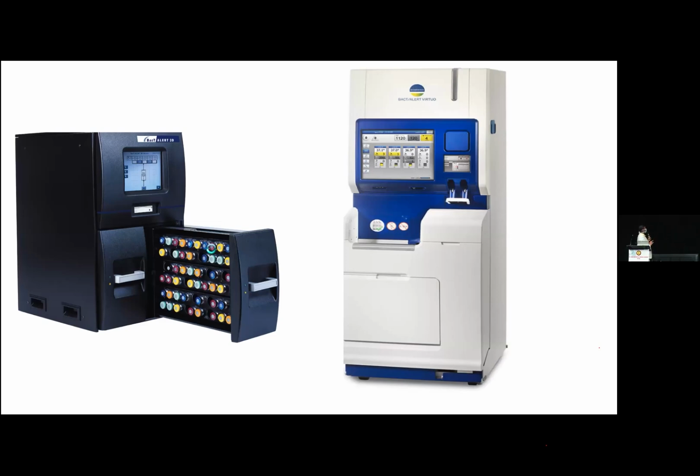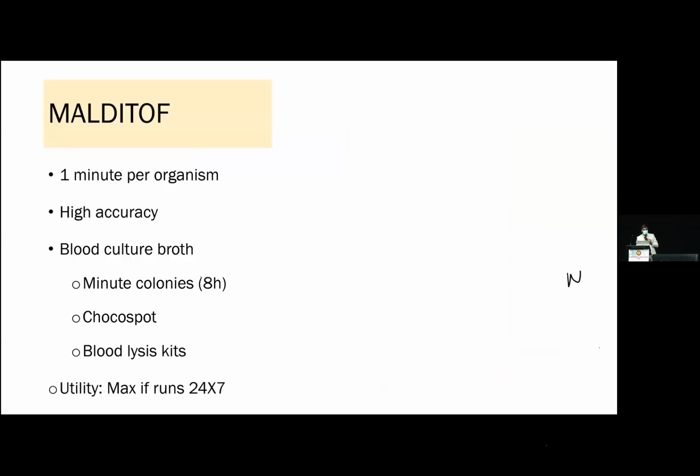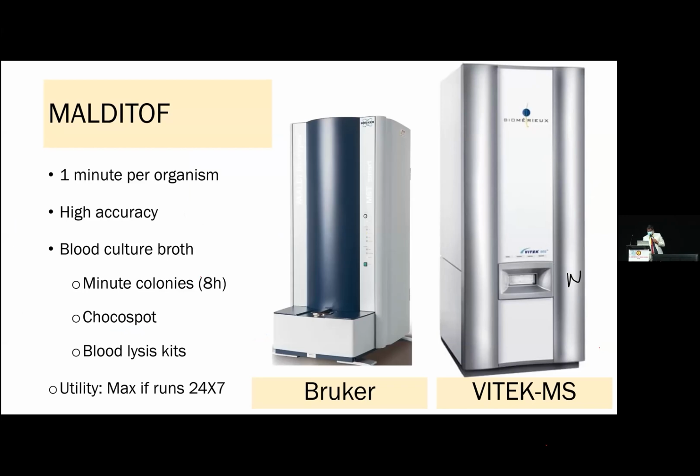These are the 2 equipment that we have: Virtuo and Bacterialert. Virtuo has an additional advantage of automatic loading and unloading. It loads and unloads the bottle automatically without any additional effort. Also it has blood volume monitoring. It monitors the blood volume automatically. So these are the two advantages, and because of this equipment our lab flow has been more systematic, because the loading time decreased.